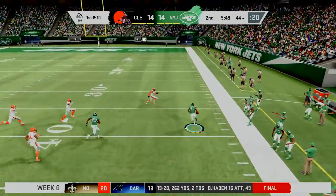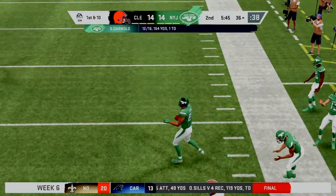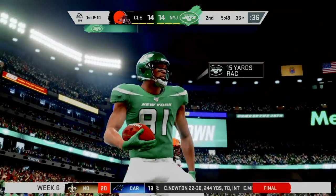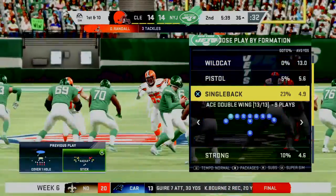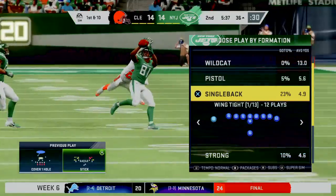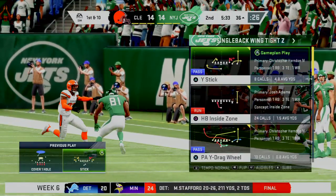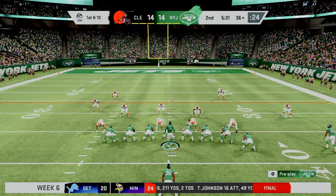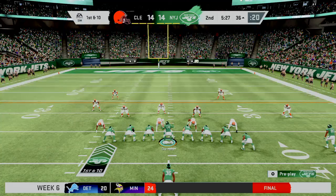Darnold on target to a new one. And they'll get this well past midfield before being stopped just before the 35. That one good for 20 on the catch and run. Well, it appears that they read man defense and went to the out route, and what you have to do on that one is the receiver's got to make sure he works the defender towards the middle of the field to give himself space to cut to the outside and have that ball delivered with good timing, and they got it done.